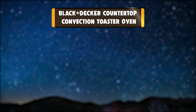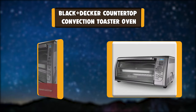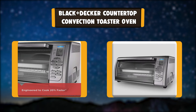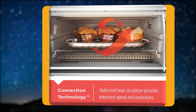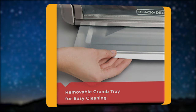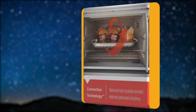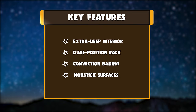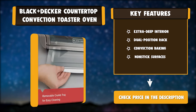Number 3. BLACK+DECKER Countertop Convection Toaster Oven. The BLACK+DECKER Countertop Convection Toaster Oven features one-touch functions for a whole range of foods: bagel, pizza, frozen snacks, potatoes, and cookies. Dual position racks place food right under the broiler or make room for large items. Key feature: extra deep interior, dual position rack, convection baking, non-stick surfaces.